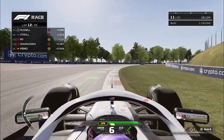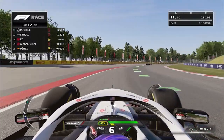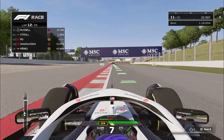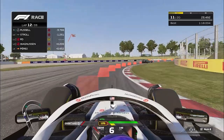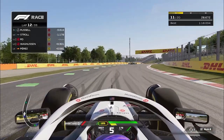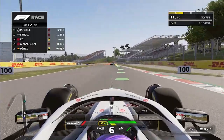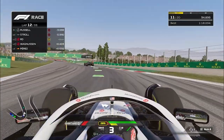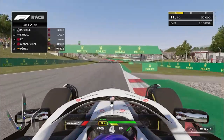Perez just lets us pass there and also blocked the guy who was trying to overtake us. That's an amazing team battle here. And because of that, Magnussen has also maintained P12. We are now in P11, just behind Stroll, and we are desperate to get into the DRS of Stroll into the braking.